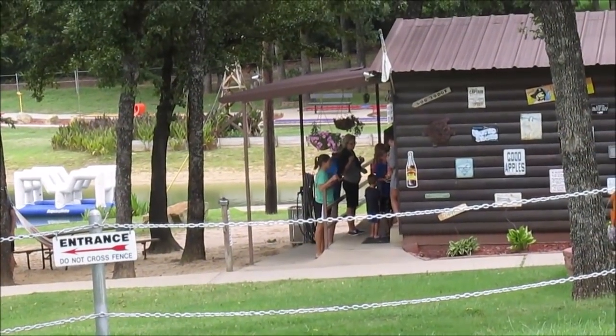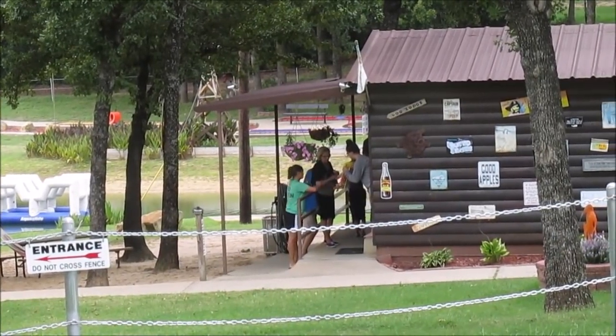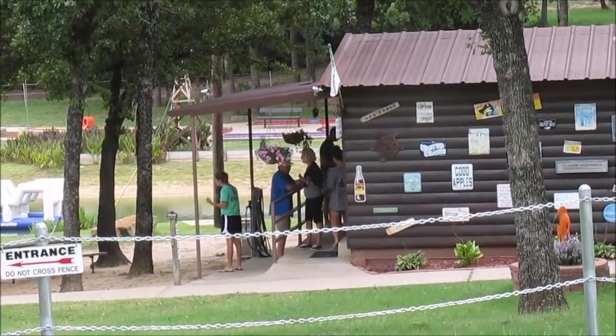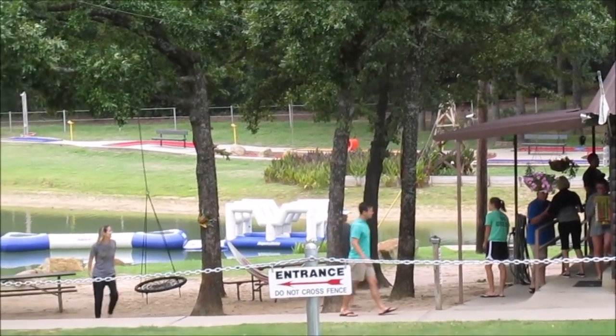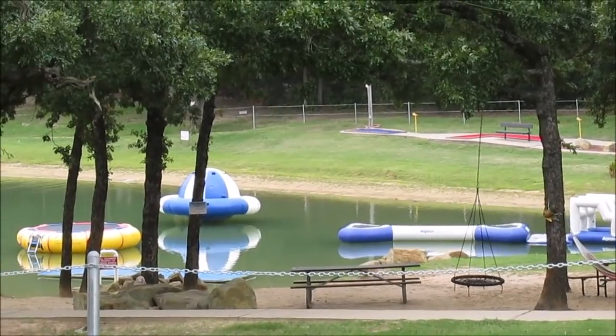How fun. This little family's gonna play some miniature golf. It's so cute. The little kids, I want a green one, I want a blue one. So cute, so cute. Just love to see families out doing stuff like this. It makes me happy. Yeah, that looks like a fun little area to play in.